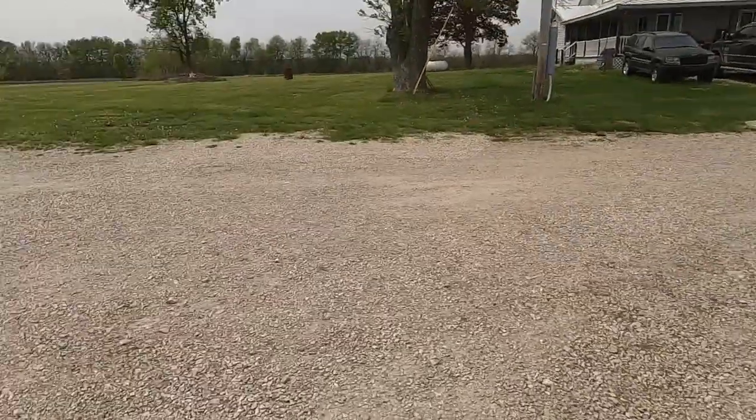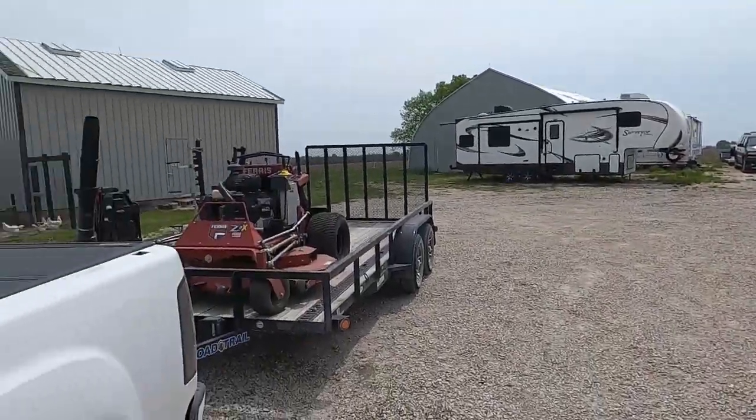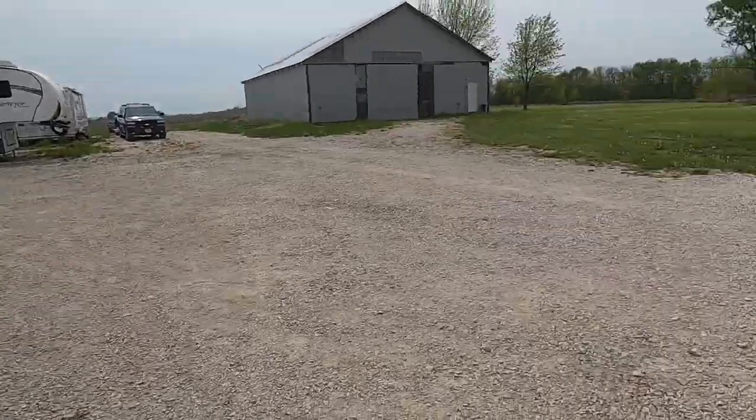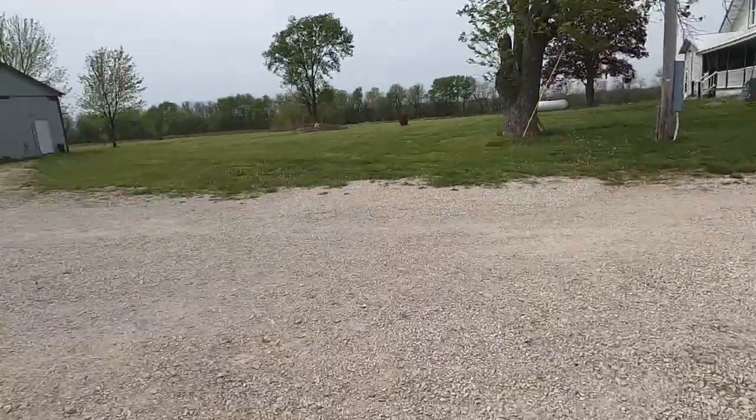But we got this big huge property here, pretty much around all these buildings, the house, barns, everything. So we just come out here every couple weeks and trim everything. That's the job, come out here every couple weeks and just trim. So that's what we're here doing right now.